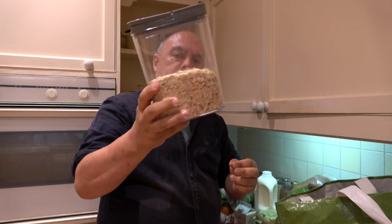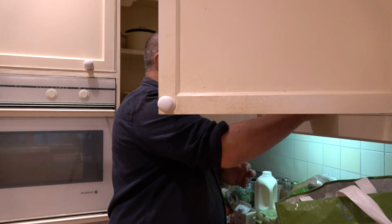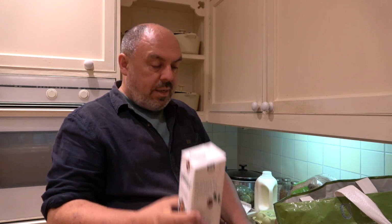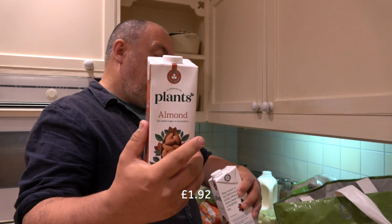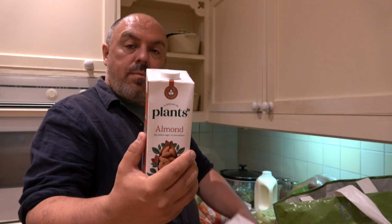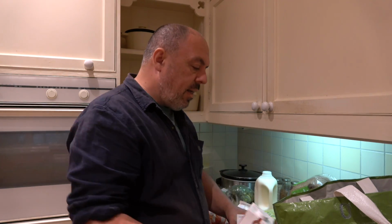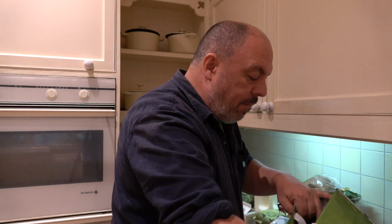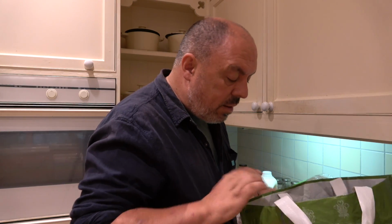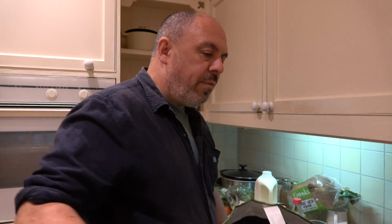So I have oats, and I tend to have oats, a bit of fruit, and I use almond milk. And I use this one, which has a best before date of March. So this will last quite a bit, but I know I'll probably get through these in the next month. And then the final thing, and this is the problem I have with Waitrose, is, oh no, there's one more thing before I go on to that.